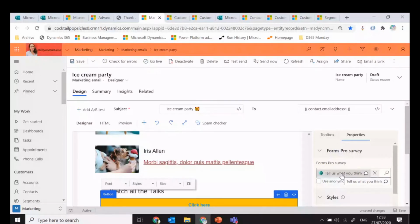So having done that, it means that now you have your survey, you have your email, which has a button that links to your survey. So the next part that we'll look at is how we distribute that email to the group of people we are interested in.